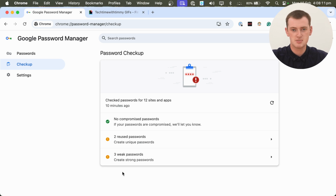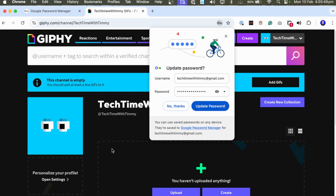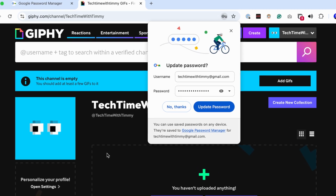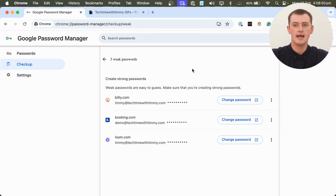So this is up to you how much you want to change these, but you can click in here and look at change password and see what it is, and go over to each of those websites and change your password there if you think you should, and if you want to. It's just the same as Timmy showed before on Giphy, pretty much like that. And just remember, after you change your password on that website, you will need to update it in Chrome to the new password, either by clicking update on that pop-up that comes back, or manually coming back in here and clicking edit and then editing it.